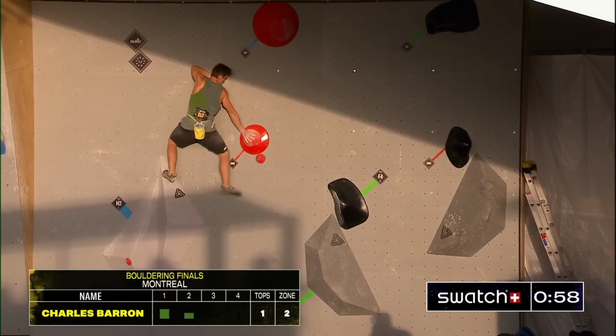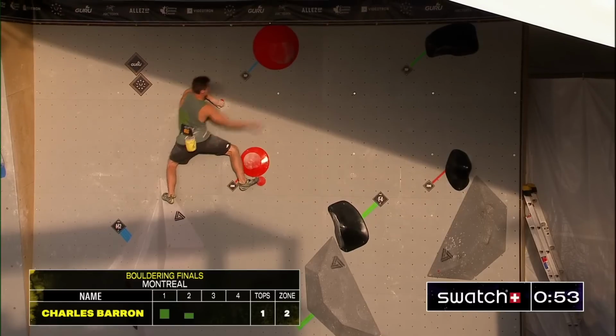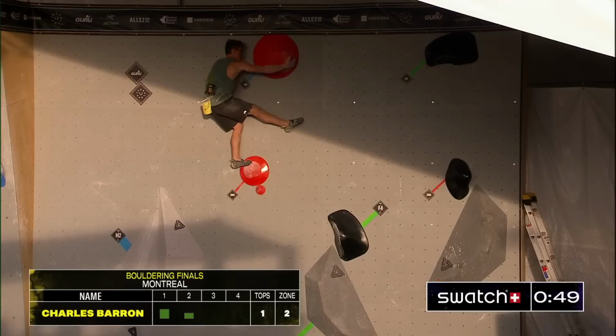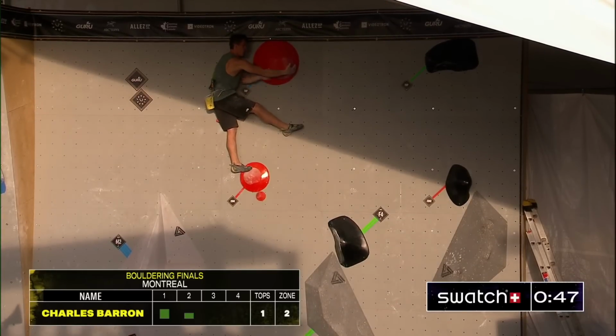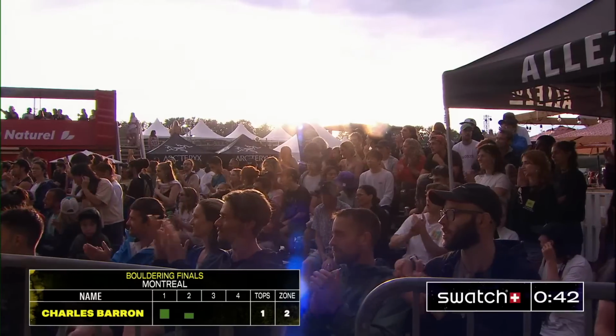So that's better from Charles. He's in a better position now to wedge himself up there. Yeah, so that's more casual. You see the left side, same as Tim, and then bringing it in, no mistakes. Charles Barron, only the second person to top boulder number 2.